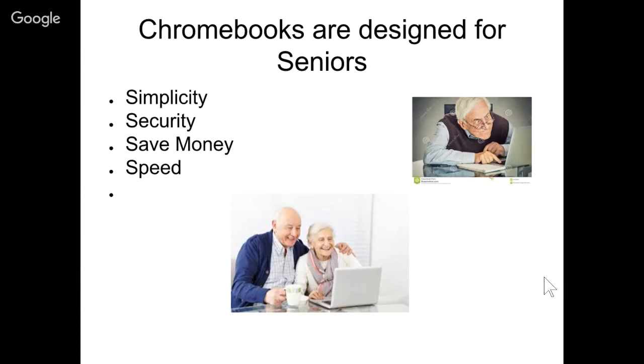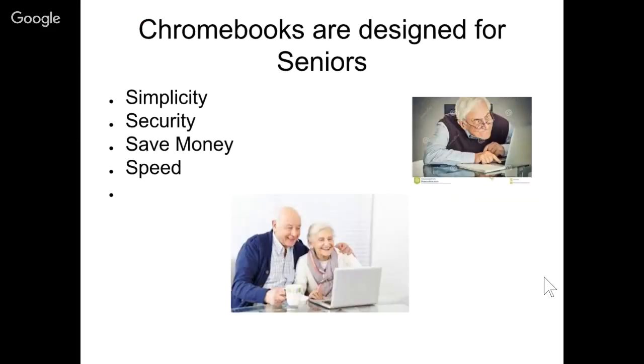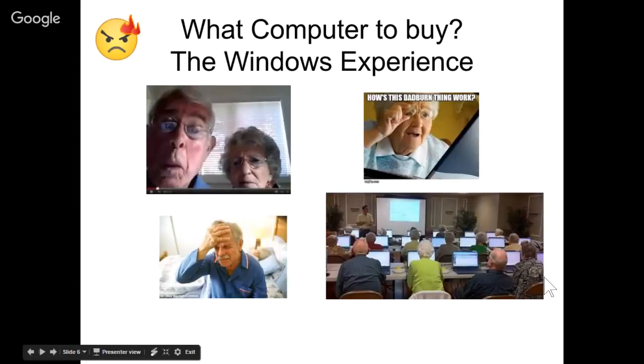We've used all the different versions, but if you really have never been involved with Windows and you're a senior and you try to learn this, it's a big headache, and you'll see these examples I've given you on the screen there. And usually you end up in a class, and you'll see the class in the bottom right-hand corner, and you're going to spend hours and hours and hours in classes, and you're going to try to learn Windows 10 just so you can check your bank, you can check your email, you can do a Facebook post.